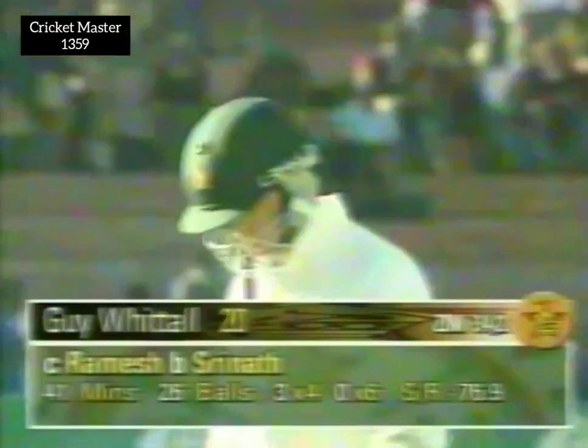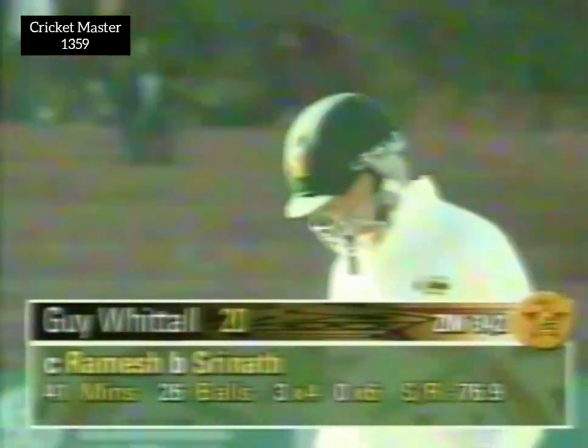It's a boundary. Didn't quite go where he intended it to, but he was looking for the cut. It's gone between them. Oh, what a catch! What a catch there! Guy Whittle chancing his arm once again outside that off stump, getting a thick outside edge. Today really has been a day of catches. We see here bowled shortish, wide, no feet, plays away from his body. And there we go, diving to his left, brilliant catch. With the all-time best, 34 for 2.